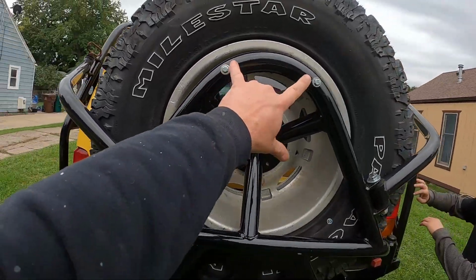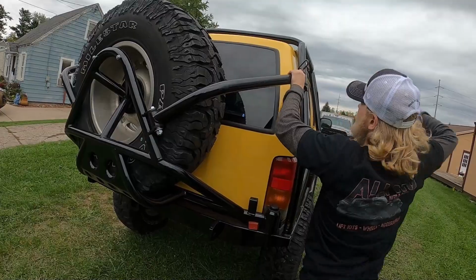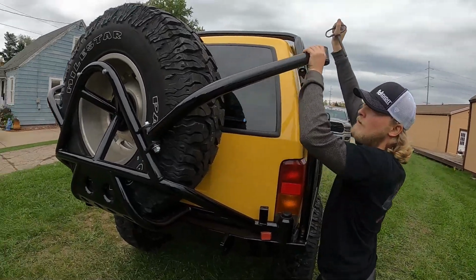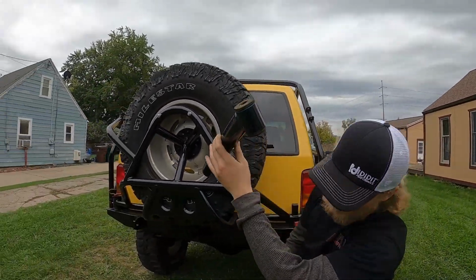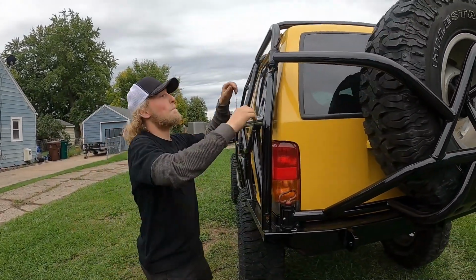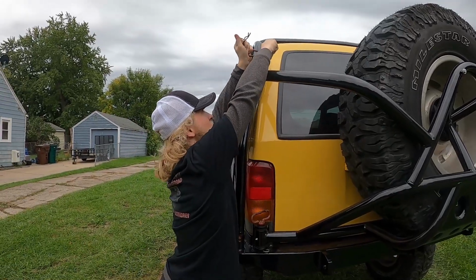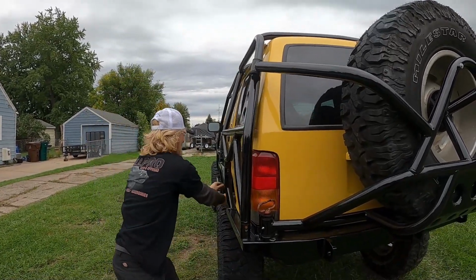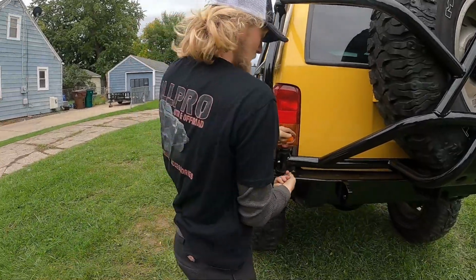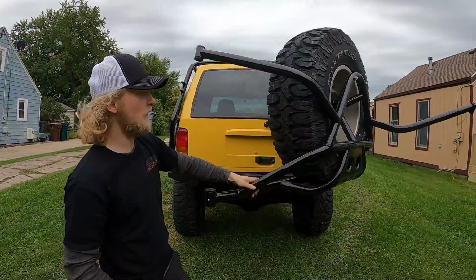Right here is where you mount your license plate. This swings right out. I'm gonna set these on the tire for the time being. Pull the top one. It's got some pressure on it. And then the bottom one. The old tire carrier swings.